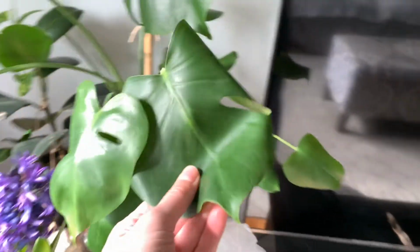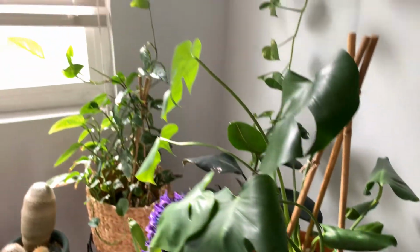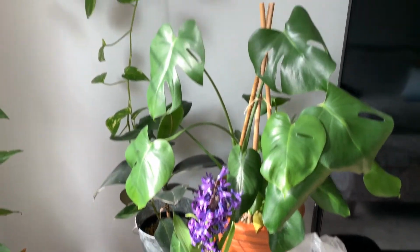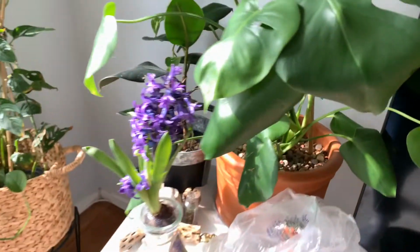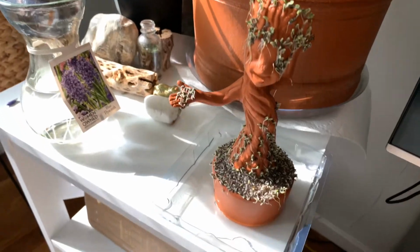It hasn't been putting out new leaves because it's kind of cooler and I've been holding back on water because it's been cooler. So she has her own little stand right there that I made for her in her terracotta pot. So this little section, and then right below is my disgusting looking chia pet.